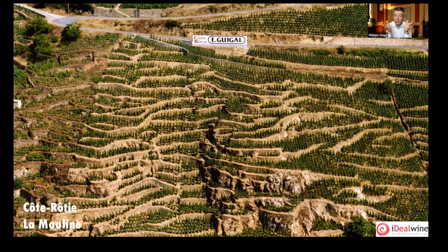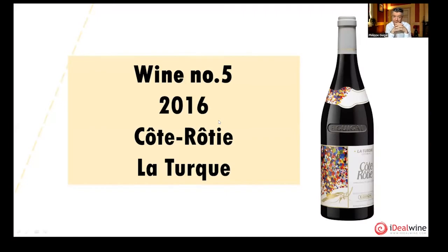It's a historical wine, of course. We produced the first vintage of La Mouline in 1966 for Guigal, but of course there was a production of La Mouline before Guigal, and it's very interesting to see, let's say, a historical part of Côte-Rôtie with continuous work for more than 2,000 years. In terms of presentation, I'm going to switch to La Turque.